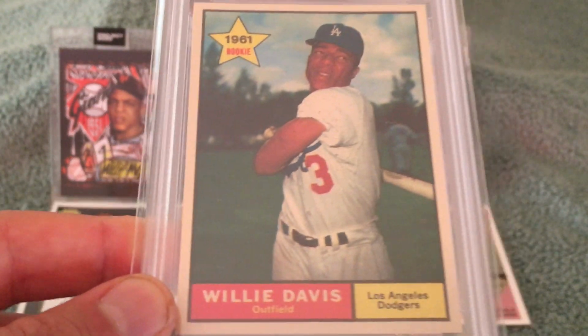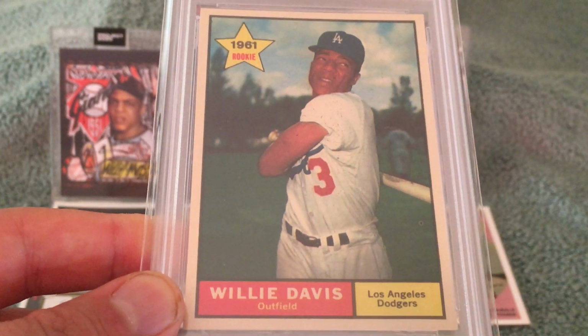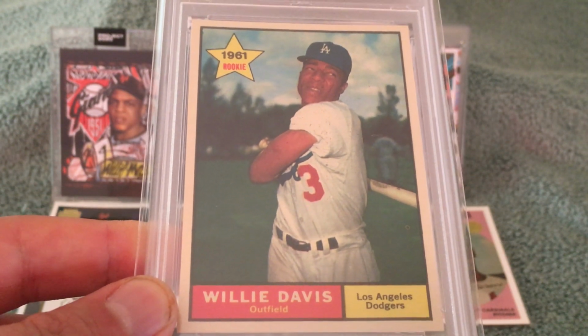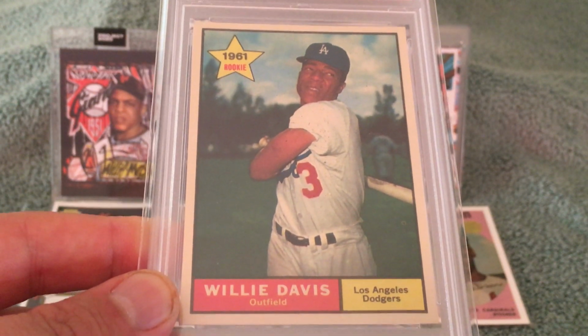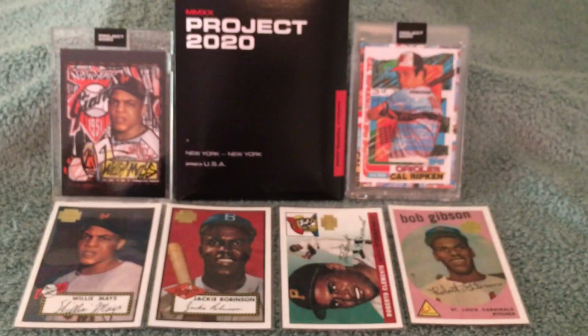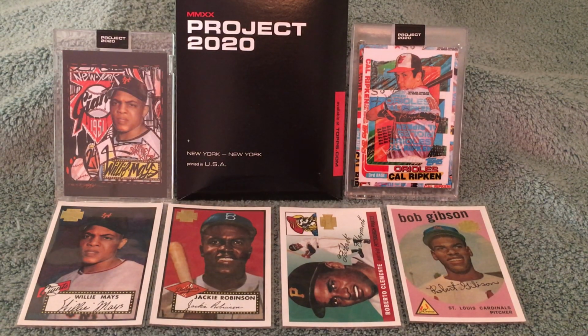1961 Willie Davis. Nice card there. Willie Davis, rookie for the Dodgers. I think he was on a couple of World Series teams with them in 63 and 65, I think. Won a couple of World Series with the Dodgers. Willie Davis, there's his rookie card from 1961. And then this last one, I didn't realize it was a manager card. But it's still a guy who had a pretty good career. It's kind of an interesting card.